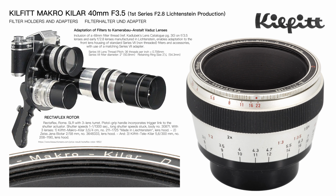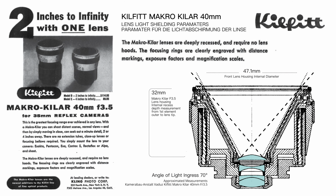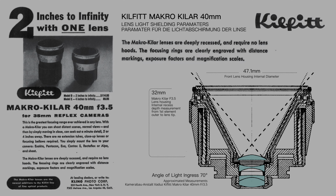Inclusion of a 48mm filter thread on f3.5 lenses and early f2.8 lenses manufactured in Lichtenstein enables adaptation to the front lens housing of accessories and Type 7 filters with use of an appropriate filter holder. Of supplemental advantage, positioning of the lens elements deep within the lens housing inherently serves to limit the ingress of stray light, inadvertently fulfilling the function of a lens hood.